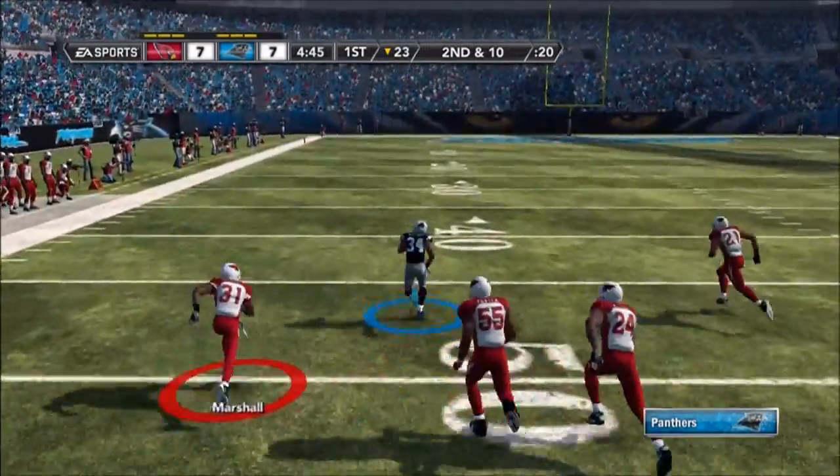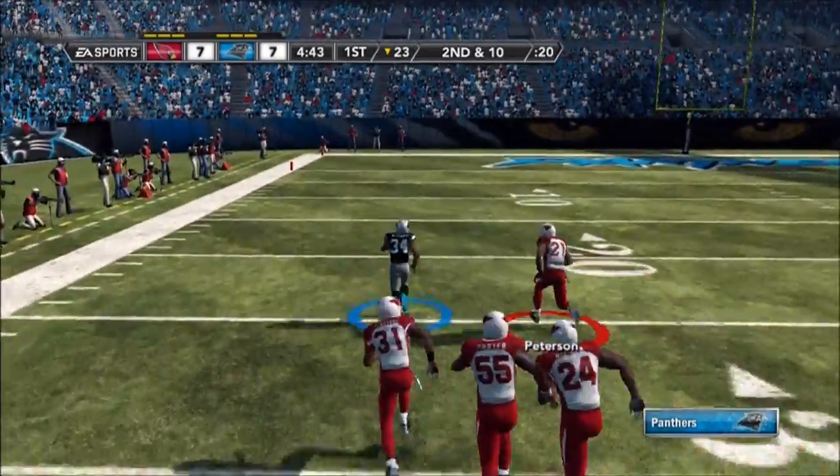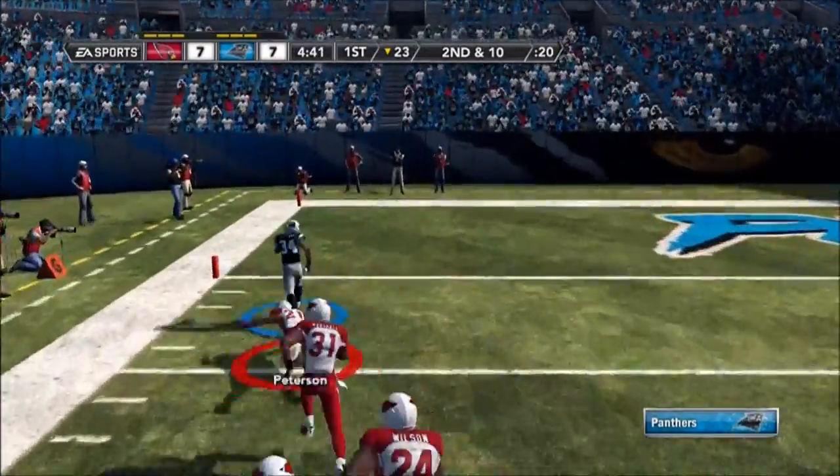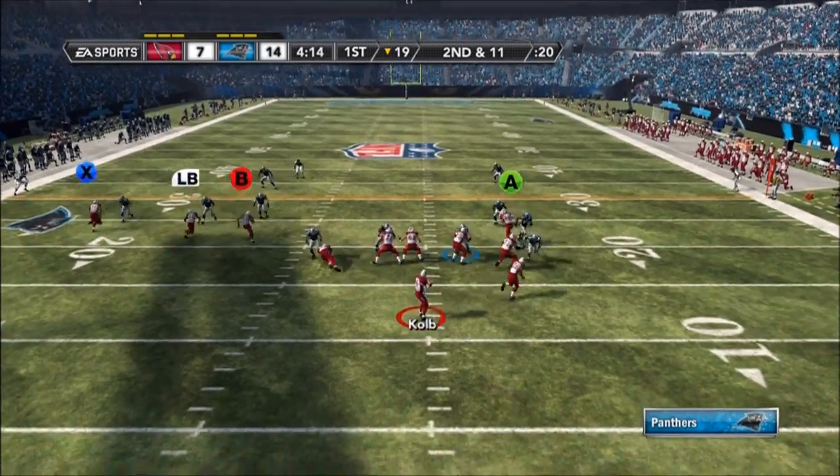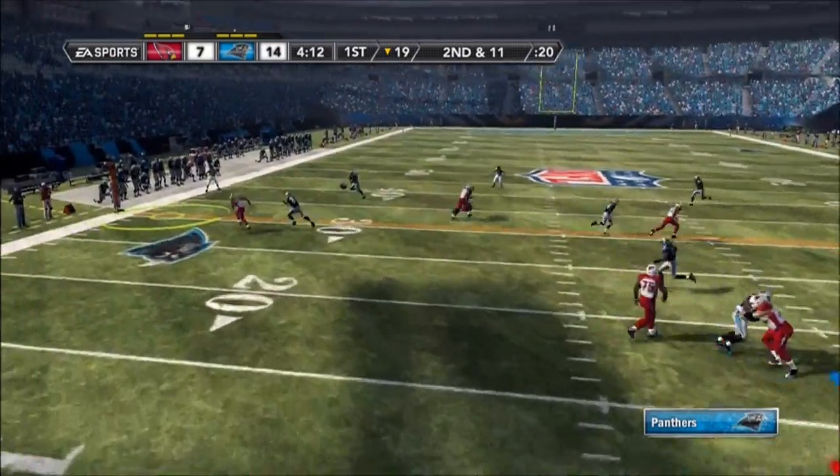And the Panthers will feed DeAngelo Williams once again. He will go for the long 77-yard touchdown. DeAngelo Williams already with 2 touchdowns on the day.